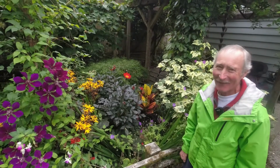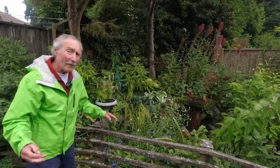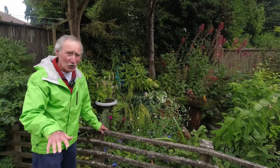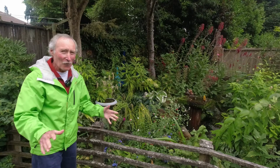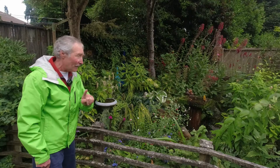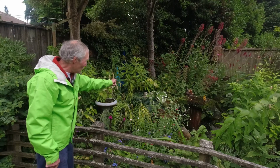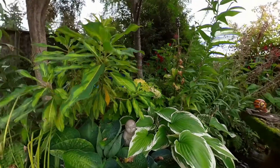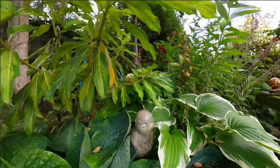Oh la la! So one of the things I love is garden art. And I collect it everywhere. I go to garden art shows. I'm always looking for it. And so there's some really cool garden art in this garden. So I think you could see that little Buddha hiding in there. And I think he is just the coolest looking little guy.